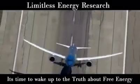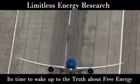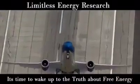Now let's take a look at the wings on these aircraft. This is the new Dreamliner taking off in a spectacular fashion. Observe the thickness of the wings. How many fuel trucks would fit in those wings?